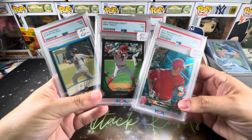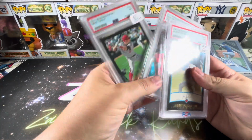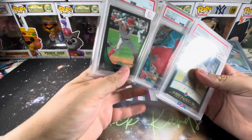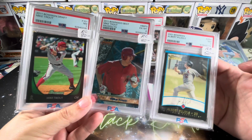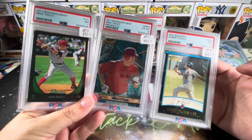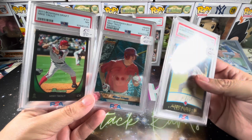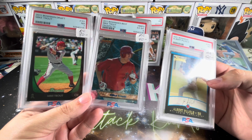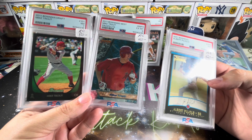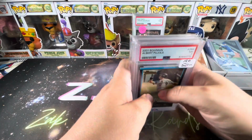So, hefty price tags on these guys: 40, 50, and 80. But I was able to get a nice discount from the guy. Did a little bit of haggling, and he was willing to work with me, which I thought was fantastic. Really nice guy. And I ended up grabbing these for, I want to say, I think I got them all for $100, something like that. It was a really nice deal.